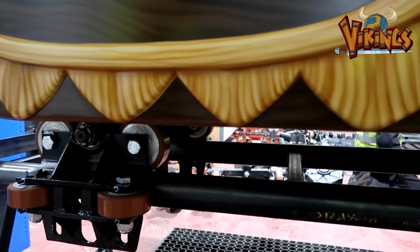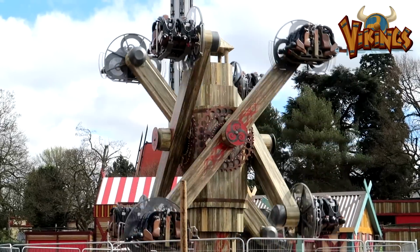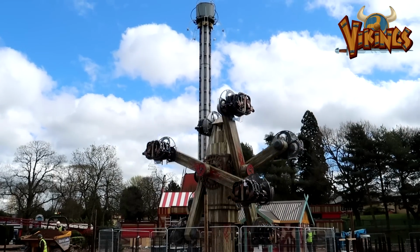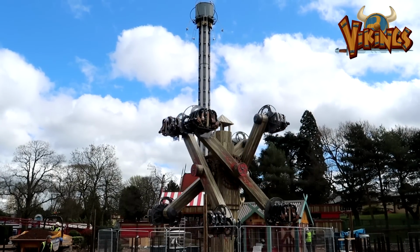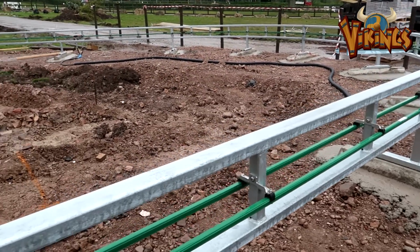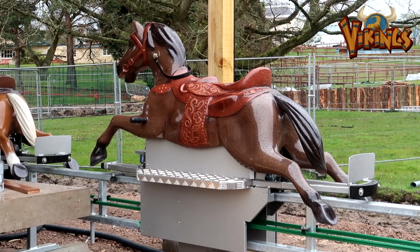So with regard to the rides, the Zamperla Disco and Nebulas, they've moved into testing phase now. As you can see behind me, the Disco Coaster is in the process of being tested. And Nebulas was testing last week and we'll have some further testing this week. The Pony Trek has been installed and has been tested as well. So they're moving towards commissioning stage.